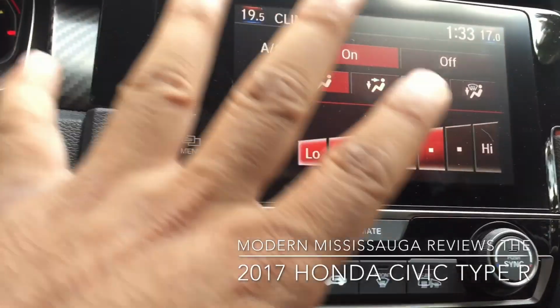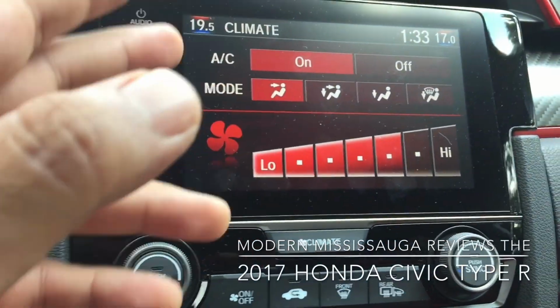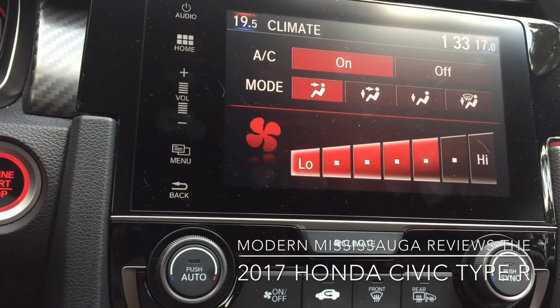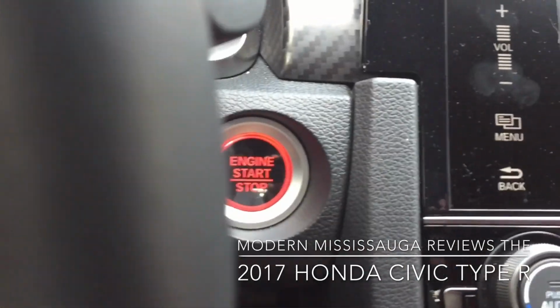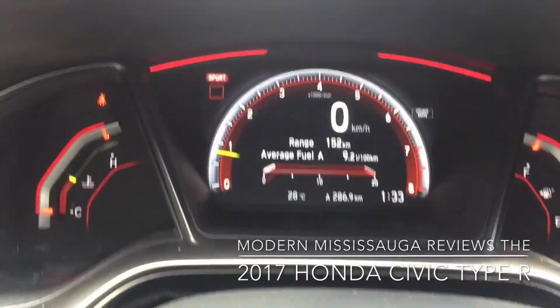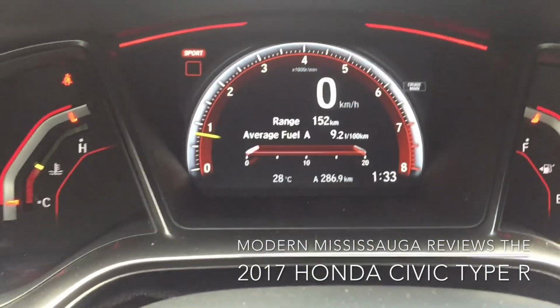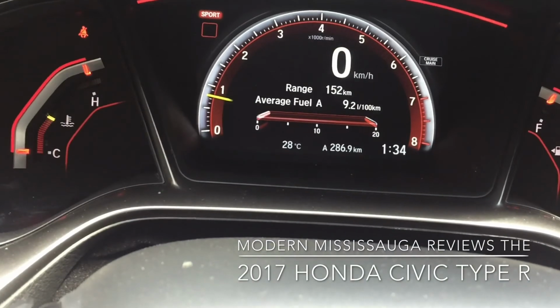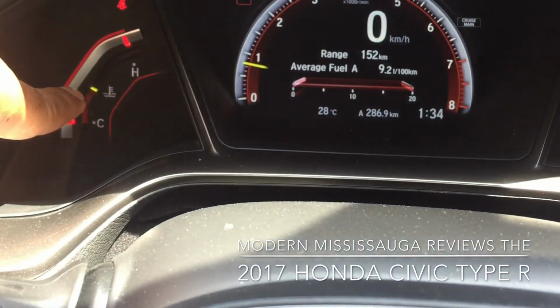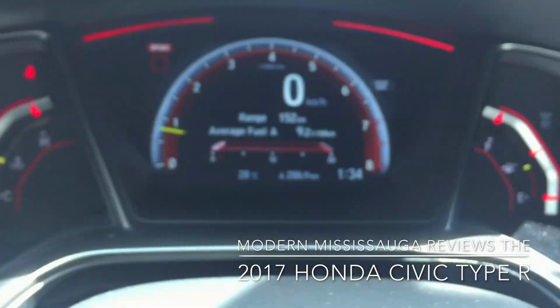Okay, good. Anyway, again, the red, but this red is interchangeable. I think there's 6 extra colors you can pick from, just like on the Civic Sport Touring. The engine start stop button is red as well. Because there's so much red happening here, they had to find a different color for your needles. So you'll see there's kind of a greeny-ish yellow there, and there for your gas tank.